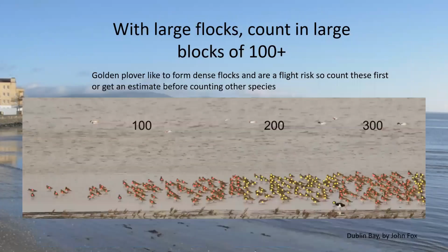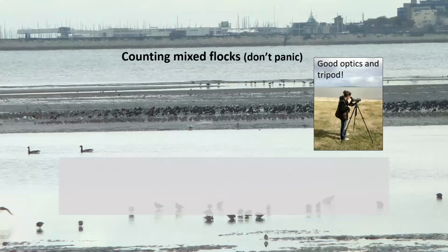So certainly go out and practice the technique, but if you're getting a 56 instead of a 60, it's not going to be the end of the world, basically. And then with large flocks, obviously we only went up to groupings of 50s there, but with large flocks, you would want to be using groupings of 100 or maybe even thousands. And that does take a little bit of practice and a bit of getting used to.